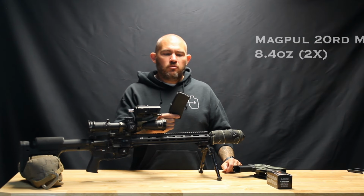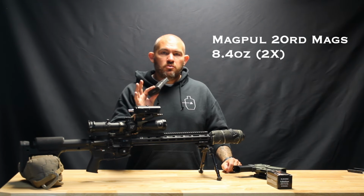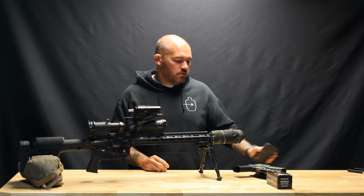Used 20 round Magpul mags. These things are pretty light, number one. Number two, going prone, no issues with these. You could say I could just extend the bipod and shoot 30s, but these work just fine. So that was good to go.